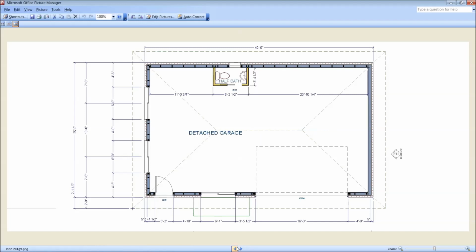But when we start talking about changing this into a mother-in-law suite in the future, if that would become necessary, then there are a few considerations that should be taken into account as you build, or before you build, in terms of some of this planning, particularly some of the windows, perhaps.